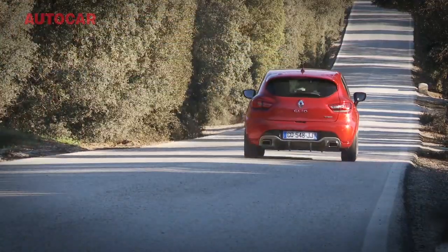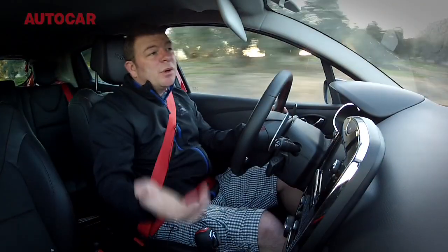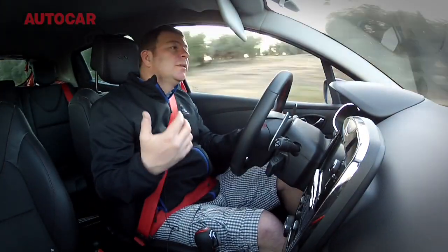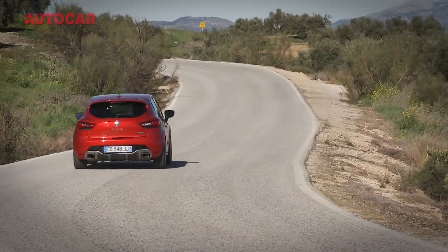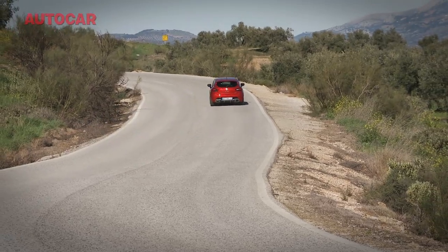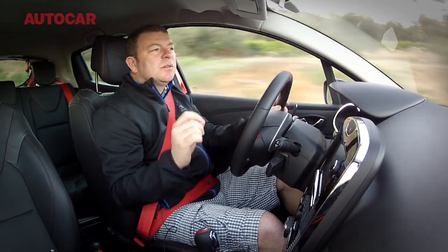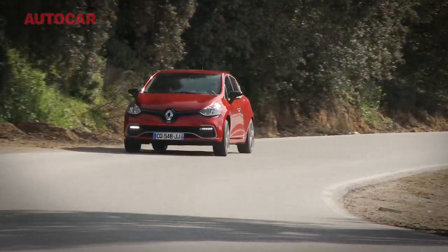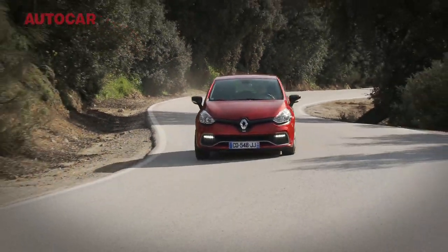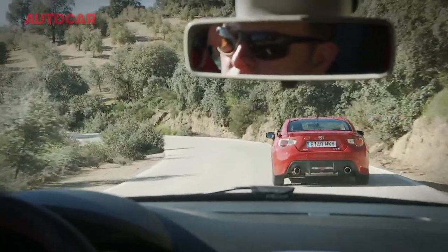So in isolation, the good bits about the new Renaultsport Clio are its performance, its composure, its comfort, its refinement. It's also very economical and ecologically more sound than the car it replaces. But to find out if it really hits the spot with the proper hardcore driving enthusiast, I think we need to introduce it to a proper hardcore driving enthusiast's car, and that is the Toyota GT86. How does the Renault compare with that?